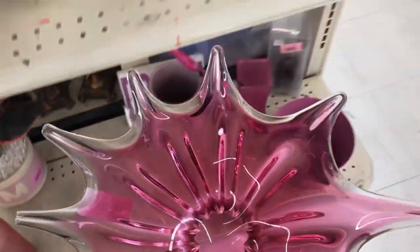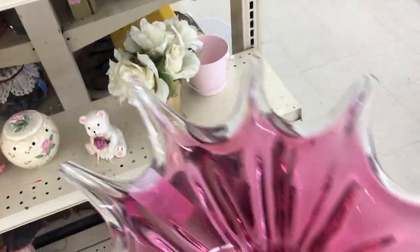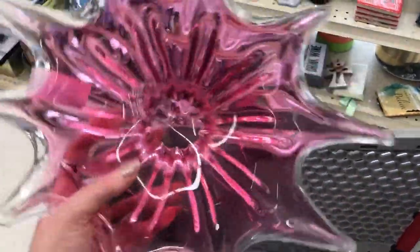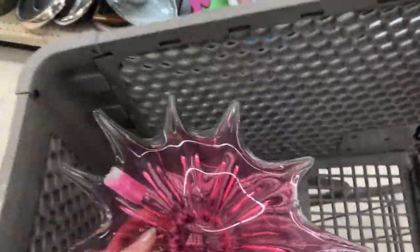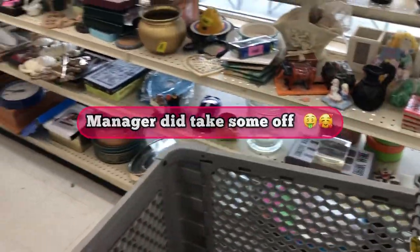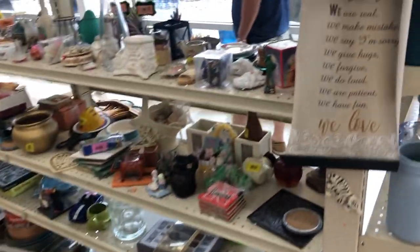Let's hope this is a good price. I see a chip though, $16.99. I think I see a chip. Yep. $16.99 with a chip. Come on now. That's sad though. I'm looking for Barbie pink stuff. I might show them that chip and see if maybe they might help me out a little bit with the price on that. All right.